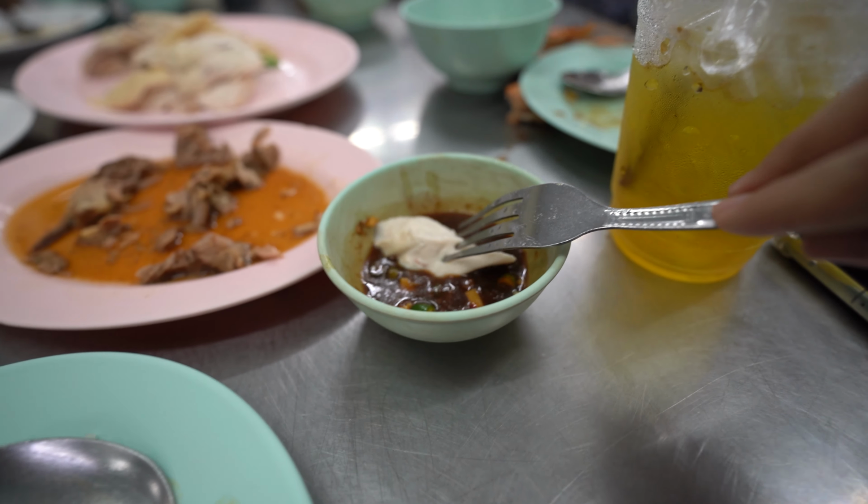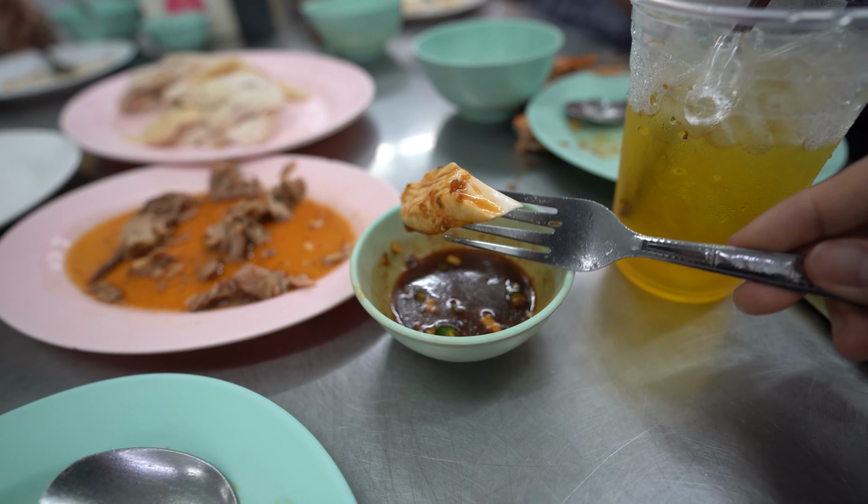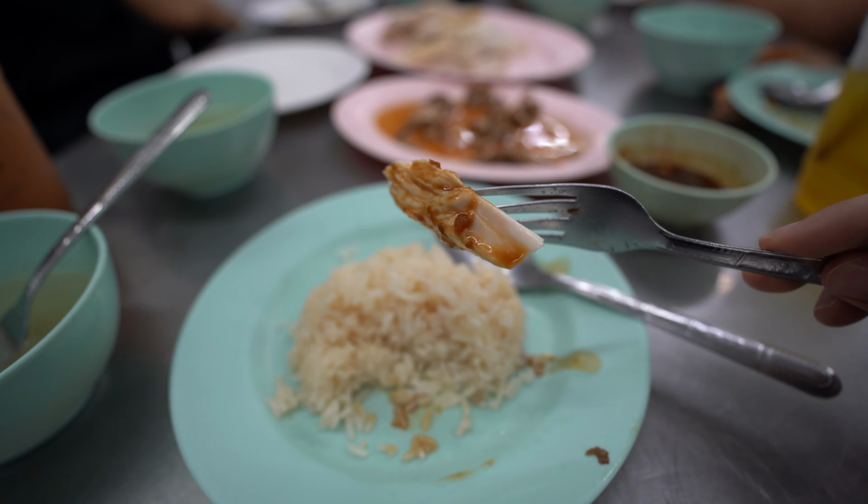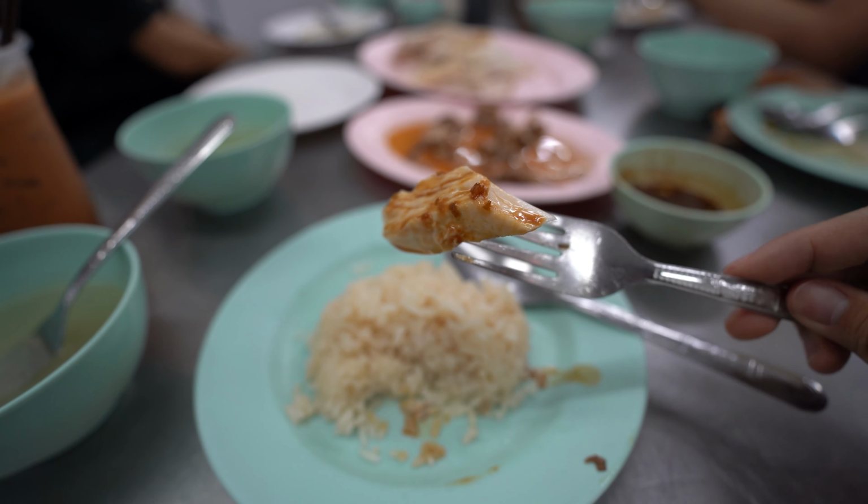The rice becomes a lot sweeter with the sauce. Personally, I prefer it without the sauce, but overall the dish is less oily compared to the one in Singapore. The one in Singapore is oilier, so you know, it depends if you like your rice oily or healthier.